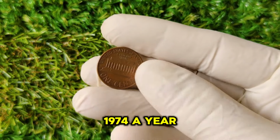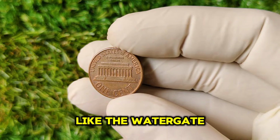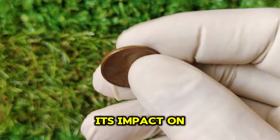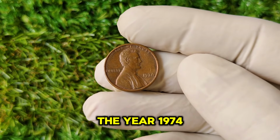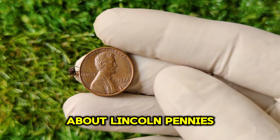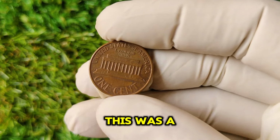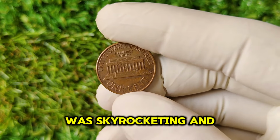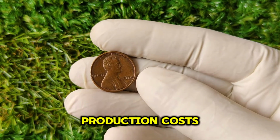Fast forward to 1974, a year that became significant not only for political events like the Watergate scandal but also for its impact on the U.S. Mint and the humble penny. Now, the year 1974 is often overlooked when we talk about Lincoln pennies, but it was a crucial time in U.S. coinage history. This was a period when the cost of copper was skyrocketing, and the U.S. Mint was seriously considering ways to reduce production costs.